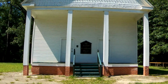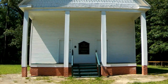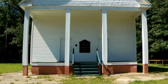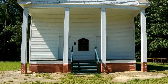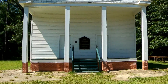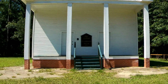Not going to be doing any searching here because it is off limits and it's a church. I don't really like doing churches or around churches because of just the respect portion. But if someone offered for me to come to a church, I probably would if they okayed it. But again, this is a really off limits church, just because it means so much to me personally.